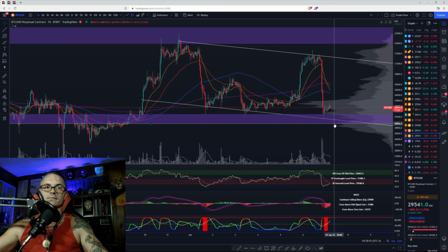But if we break 29K, that's on a closure, on a 4-hour closure, I would be looking to come all the way back down to these range lows at 28,200 and then come back to it, see where we're at. Those are my thoughts for Bitcoin.